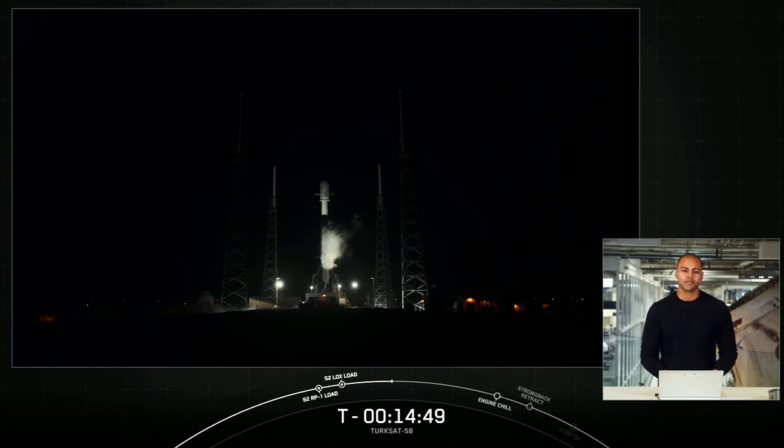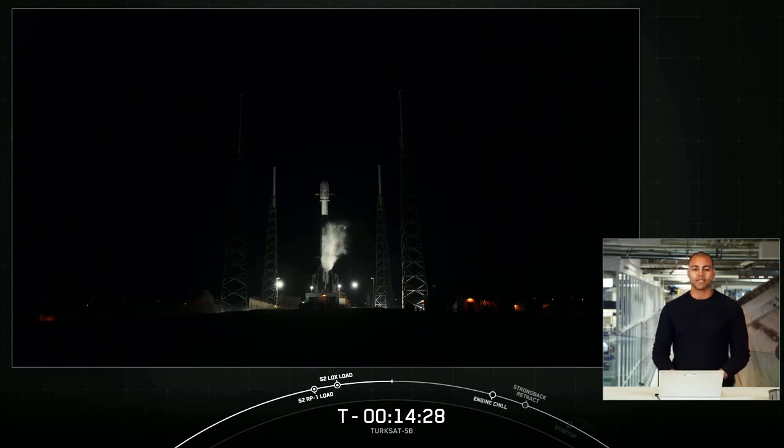TurkSat 5B is a communications satellite that was designed and manufactured by our customer Airbus. The satellite will provide broadband internet services to Turkey and various other parts of the world. We're having a busy few days as we are also gearing up to support the CRS-24 cargo resupply mission to the International Space Station on Tuesday, December 21st at 5:06 a.m. Eastern Time. Before we explore more into today's payload, let's take a closer look at the Falcon 9 vehicle supporting today's mission.